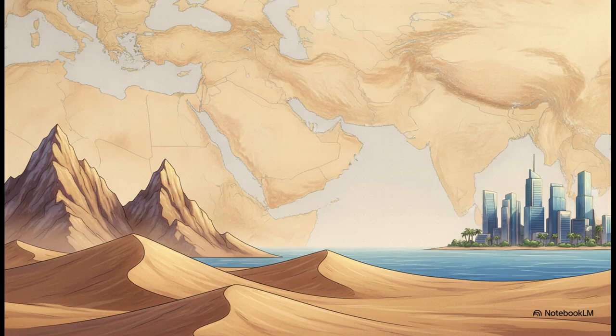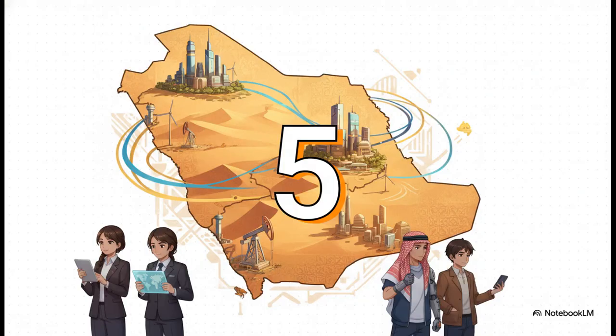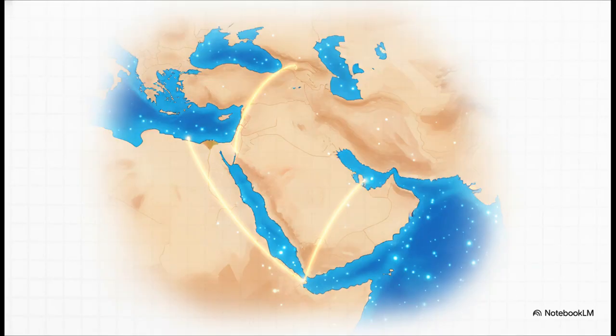It is the defining feature of the entire region, gently sloping in the northeast but rising steeply over in the west. And to give you a true sense of scale here, Saudi Arabia is officially the 5th largest country in all of Asia. So yeah, it's a massive expanse of land, taking up a monumental footprint on the continent. Its strategic position is absolutely key. It's totally surrounded by important nations.